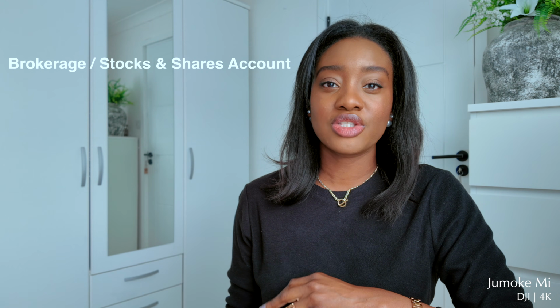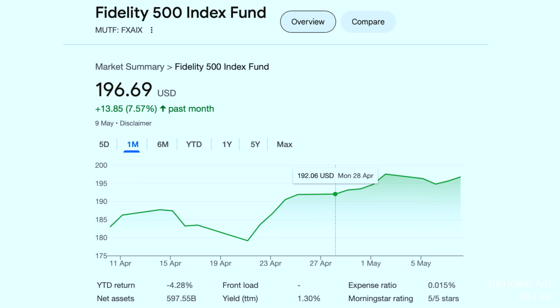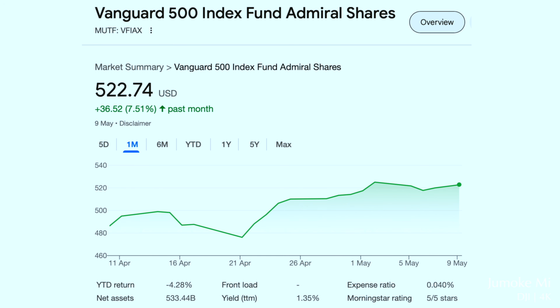So to buy an index fund, you will need a brokerage or stocks and shares account. Here are 3 examples of S&P 500 index funds to get you started on your research: the Schwab S&P 500 Index Fund, the Fidelity 500 Index Fund, and the Vanguard 500 Index Fund.